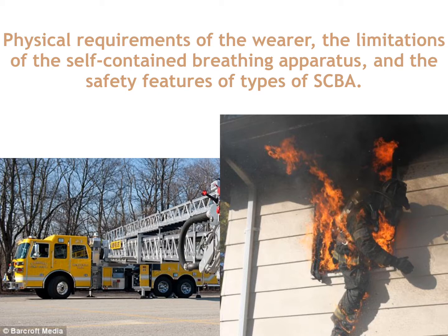When talking about safety features and the types of SCBA, what we're really talking about here is the PASS device, or the Personal Alerting Safety System. The purpose of that system is intended for two factors. The first one is a firefighter's in need of help, and he personally sets off his device, and that will alert audibly everyone around him of his location.